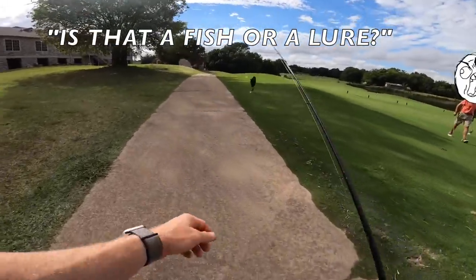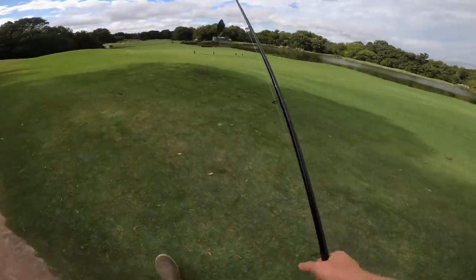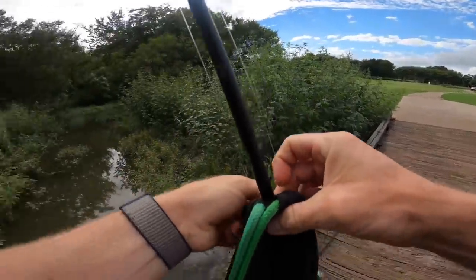A fish or a lure? A lure, yes sir. After the big ones, aren't you? Yeah, I caught a couple on this one recently, so I'm pretty excited to throw it here. I'm gonna wait for these golfers to tee off here, and then I will run up behind them, but I'm gonna toss in this little creek here.